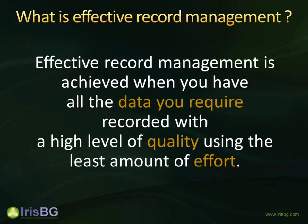So to summarize, we started by defining what effective record management is, and we talked a bit about the data you require. We encourage you to think about your data capturing policy and make sure that you have a clear idea about what you want to record and what you don't want to record. I showed a few examples of how Iris helps you keep a high level of data quality, and obviously most of the focus here was on how IrisBG helps you be as efficient as possible, with the different kinds of efficiency-saving functionality that we put into the solution.